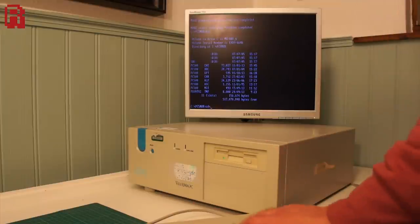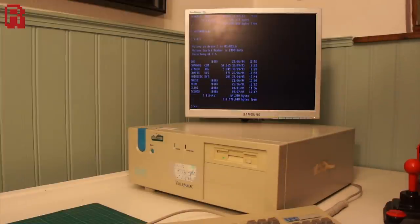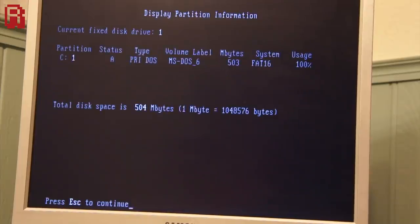There's very little on the hard drive, just some hardware diagnostics and calibration tools by the looks of it, for use with specialist devices connected on the serial port. That Trident video card is correctly detected with a whopping 1 MB of onboard RAM. An FDISK shows us that there's just a single partition set up in a FAT16 file system format.